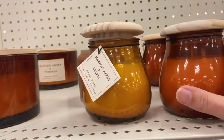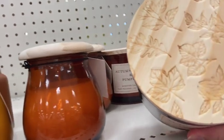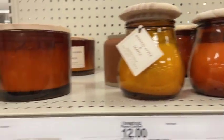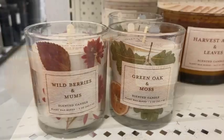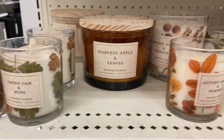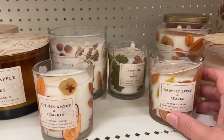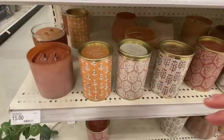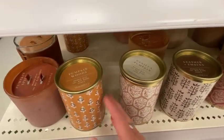I mean, I love the lid on this one with that engraving on there. So, so pretty. But those were $15, the ones on that top shelf. But here's all the different scents that they had, and I think I liked all of them. I thought they all smelled really nicely. So I'm probably gonna have to take a few of those home, maybe. You'll have to wait and see.